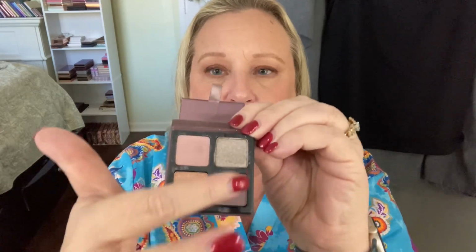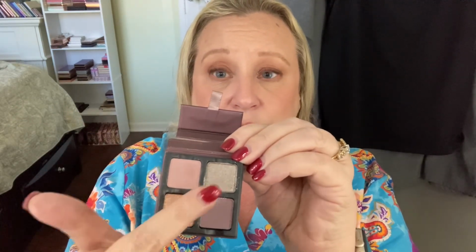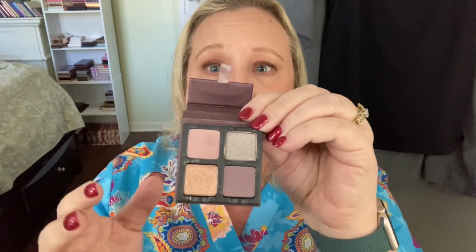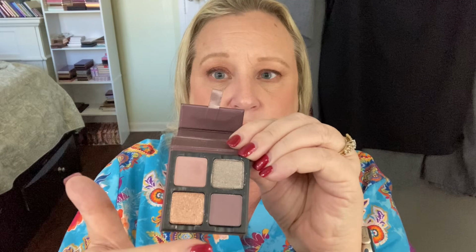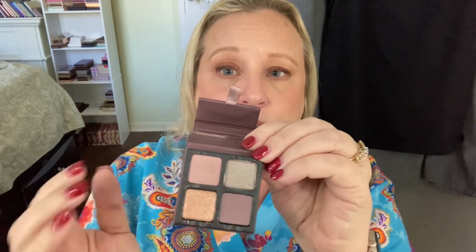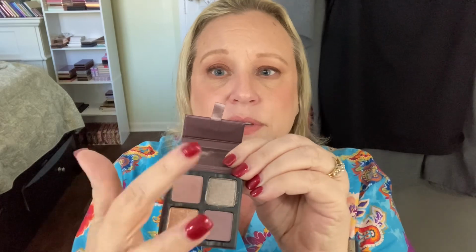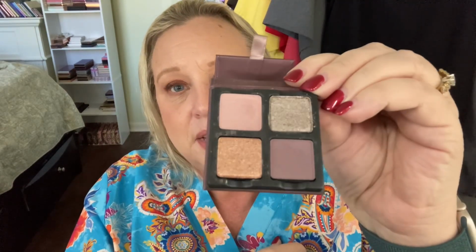And this is very cool toned. This right here is not as cool toned, but these other colors make a beautiful cool tone look. And of course I like to mix my shimmers warm and cool sometimes, but sometimes if I want a cool look, I'll just use these. I'll put this in the crease, I'll darken up with this and put this on the lid. Most of the time though, I combine all four of these and it just makes a stunning look.